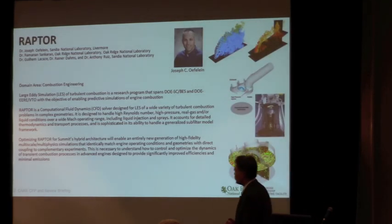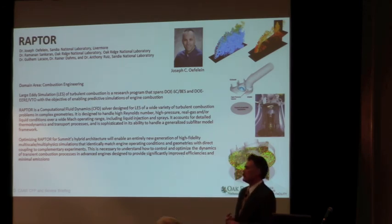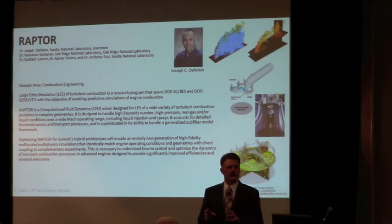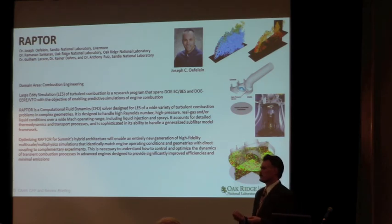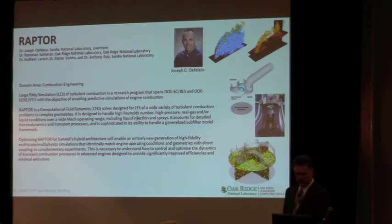Raptor is a code for turbulent combustion. The specific detail of this code is that it is combustion that is in a very specific environment. So it's both a combustion code and an engineering code. So you can look at combustion processes in engines, for example. And Joe Oefelein from Sandia is the PI on this project.